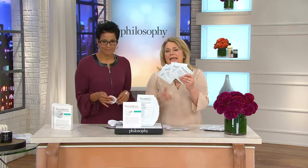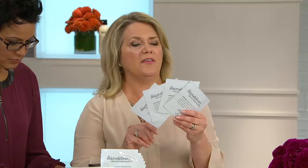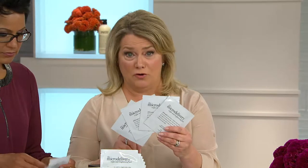But we keep going. In 4 weeks, or in four uses, in a clinical study, we found that this helps to improve the look of fine lines and photo damage.